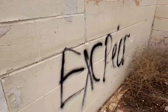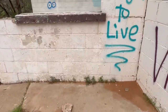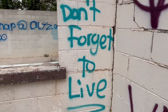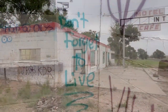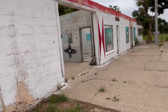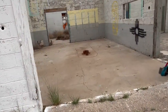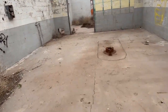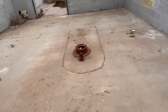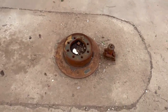Hey, you saw that old flooring, that old stick-down flooring from back in the day that's still down there on the floor. Guess they couldn't get it up. But yeah, here's where the location, Longhorn Cafe, Motel, and Station, the way it appeared in October of 2021, and then here in July of 2023.